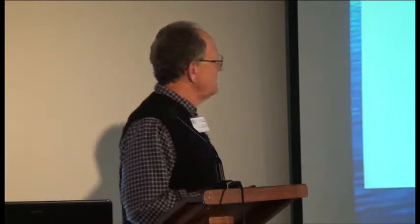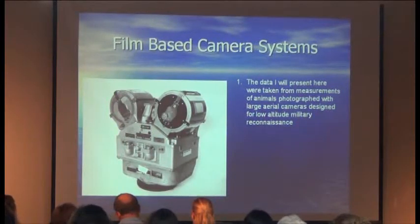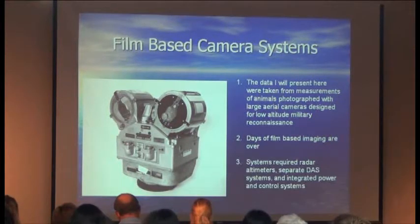This is probably the only military slide you'll see today at the symposium. These are wonderful old cameras that we got from the U.S. military. We've used them for a couple of decades. They were really the best thing going for low altitude, high speed reconnaissance. But frankly, the days of film imaging are over. None of us can afford film. None of us can get it processed anywhere. So the digital era is upon us. And also these cameras were almost as old as I am.